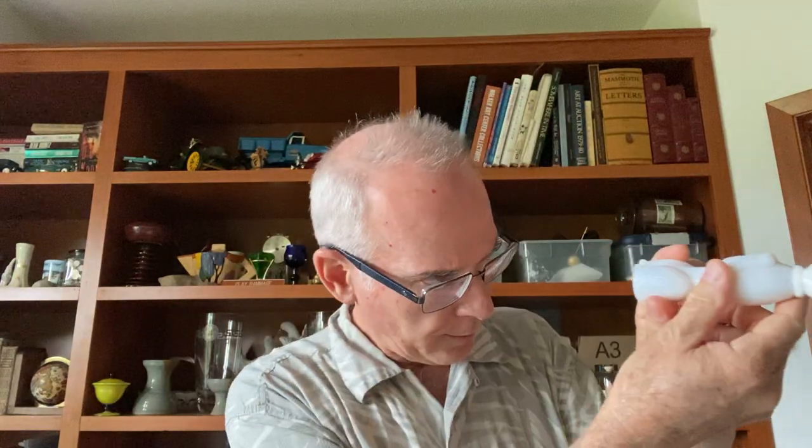Let's just get right into it. Here's a couple things. Doesn't matter when we found him, this is a little Avon poodle perfume bottle. Still has the perfume in it. What flavor is it? Flavor. It's called Unforgettable. I don't recommend drinking it.